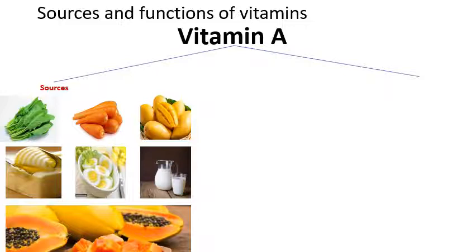Most of you eat papaya and mango, because mango is a summer fruit, so everyone likes it. And many of your parents give you a small glass of milk in the morning and in the evening, which contains vitamin A and which is very important to keep us very healthy. Clear? Now we go to the function: if you take all these food items, how does it work in our body, and which part of our body works very healthy? Now we see how it works.